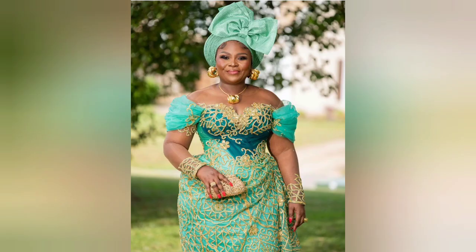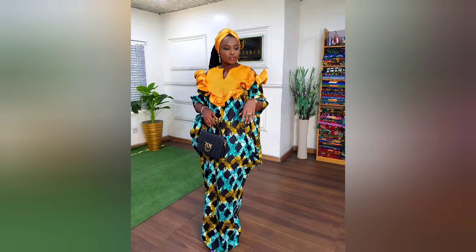Two different sleeves. Here is our big gown, rocked by our mothers for big weddings, child dedications, and as wedding guests. You can actually rock this gown to different occasions, different places. So this particular one, of course, I love that yellow design and the Ankara print. The color is just beautiful, the design of the print as well.